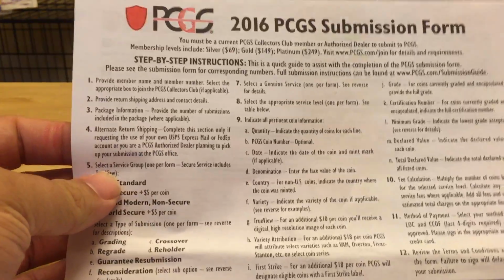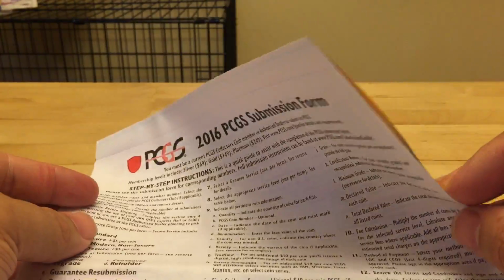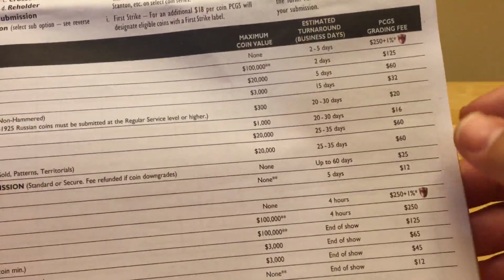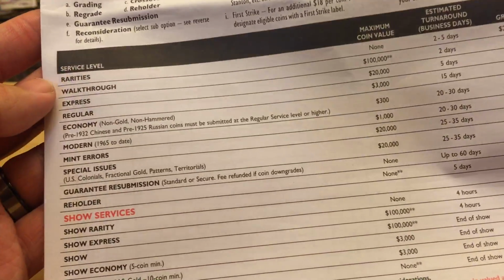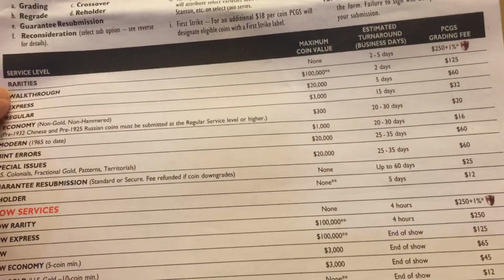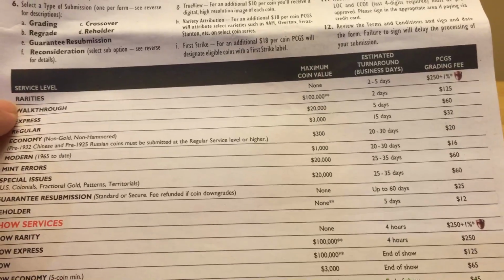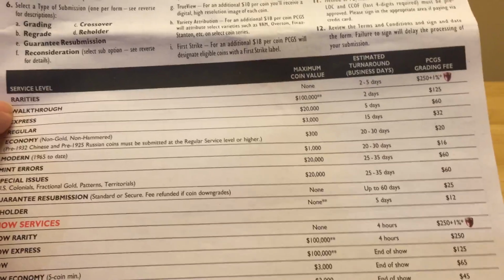So you can either do this online, or they send you a triplicate carbon form. They send you a number of them, in fact, to get started. And they have the pricing tiers of how much your coins will cost to get graded per each. Now, one thing to keep in mind when you grade coins, unless you have a high dollar item, you always want to send a batch. So you send a pack of 10 coins that you want to get graded.